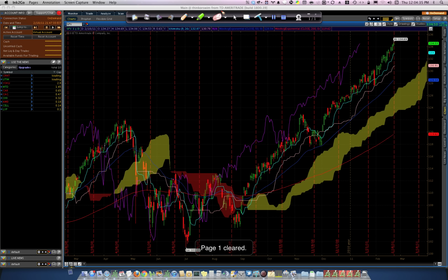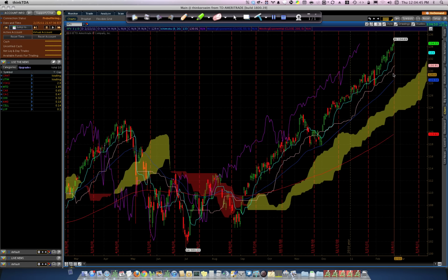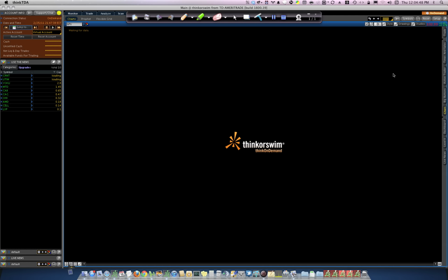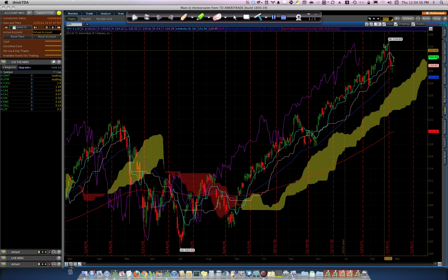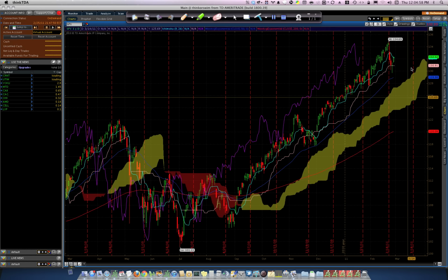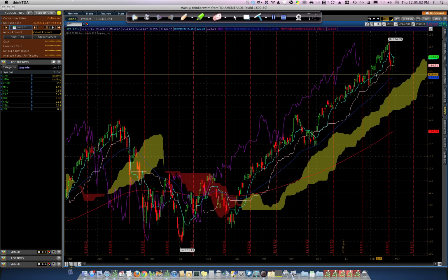So let's jump ahead now. That was the expiry in February. Let's move ahead to February the 25th. One week after that expiry, we had a drop, certainly unexpected. We weren't seeing anything in the cloud. We weren't seeing anything in the Chiku to tell us we'd have this drop. But we were only looking at the daily.